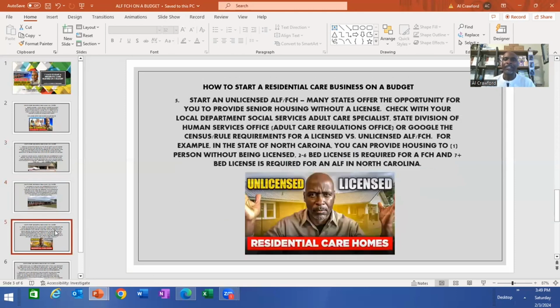Number 5, start an unlicensed ALF or FCH. Many states offer the opportunity for you to provide senior housing without a license. Check with your local Department of Social Services, adult care specialist, or your State Division of Human Services, or Google the census or rule requirements for a licensed versus an unlicensed ALF or FCH.